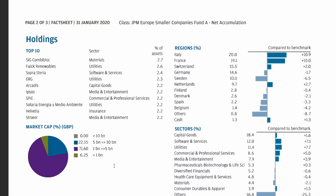A lot of these holdings, I don't know these companies. I've heard of Ipsos, I've heard of Arcadis actually, but these are all small cap European companies. If you think of the AIM stocks for the UK, or the FTSE 350, these are those types of smaller stocks. So with those stocks you potentially might get greater returns, but there could be less liquidity and a little bit more risk as well.